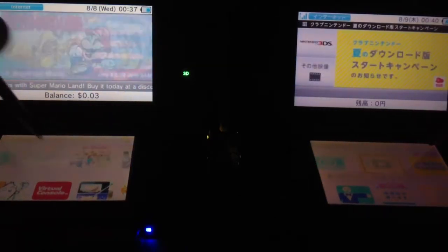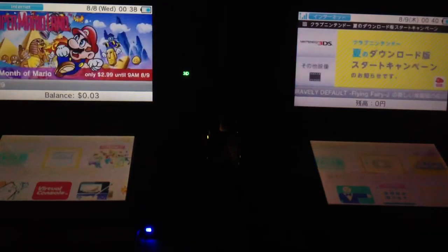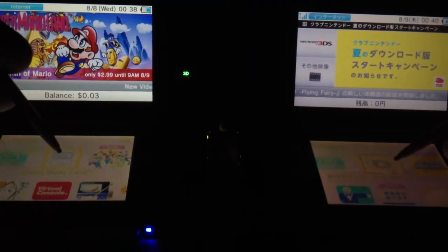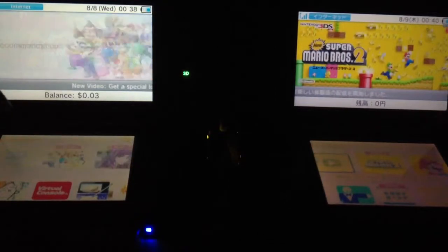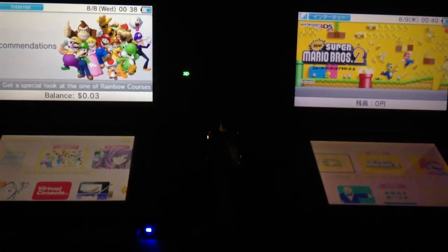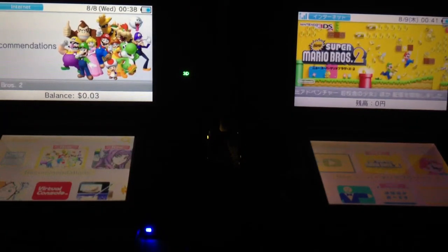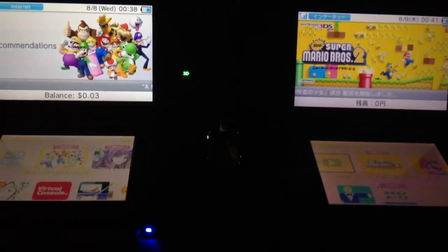Okay, so back to where we started. I'll start on news. Going right from the news is the Super Mario Land advert from the beginning, and same on the Japanese one. Then when you go to the right from that opening screen, the American one has recommendations. The Japanese one has the downloadable version of New Super Mario Bros. 2, which was released the same day as the actual card.